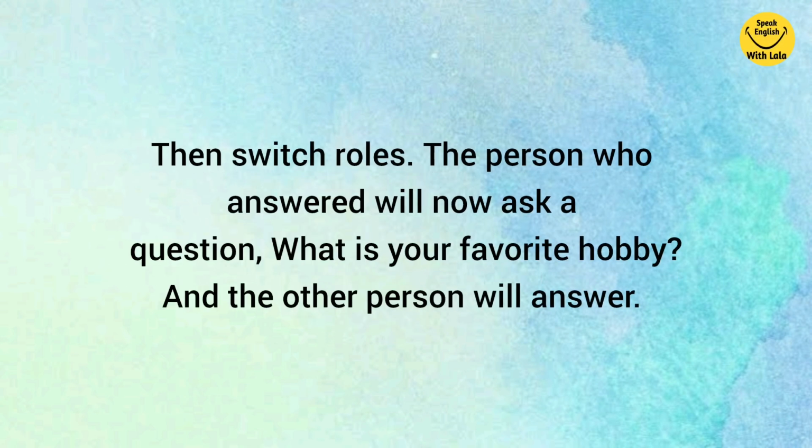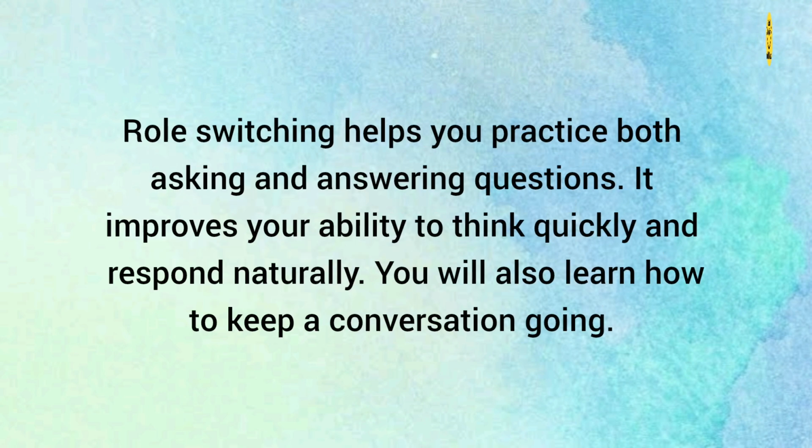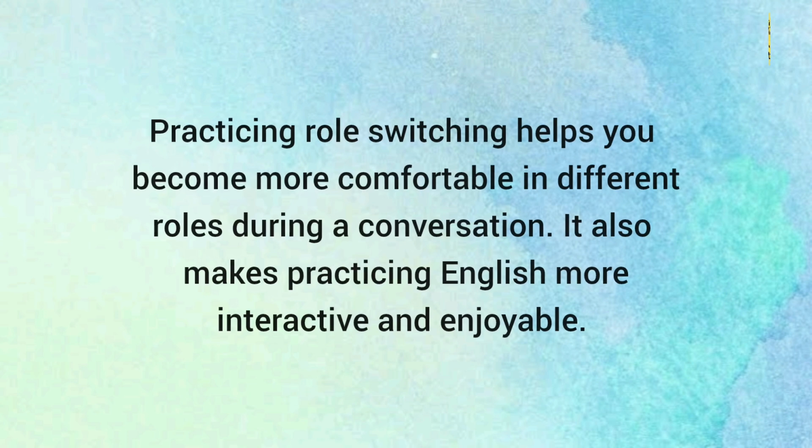Then switch roles. The person who answered will now ask a question. What is your favorite hobby? And the other person will answer. Role switching helps you practice both asking and answering questions. It improves your ability to think quickly and respond naturally. You will also learn how to keep a conversation going.